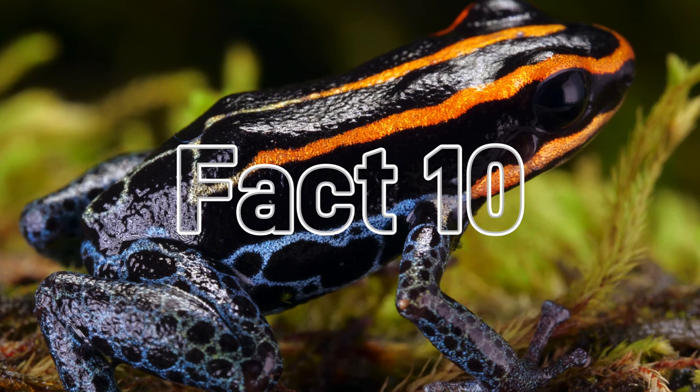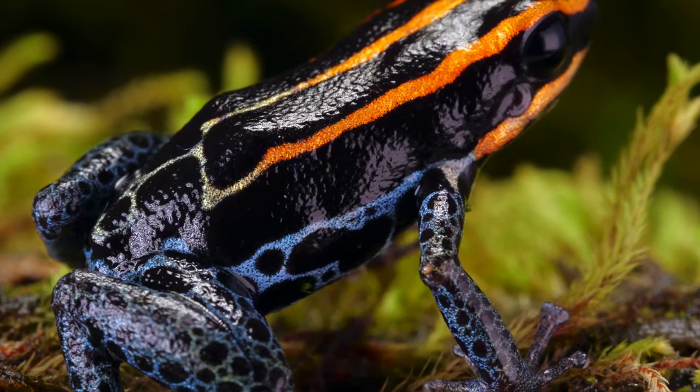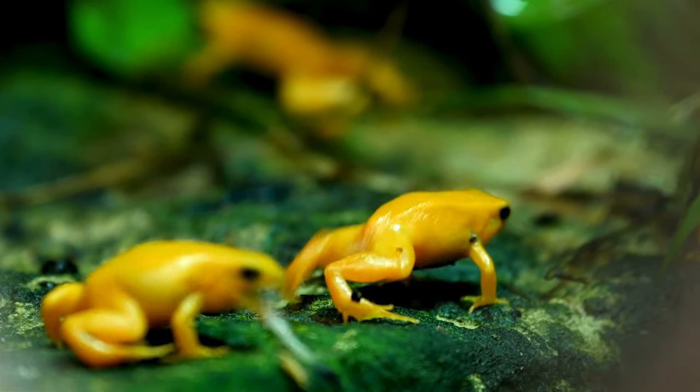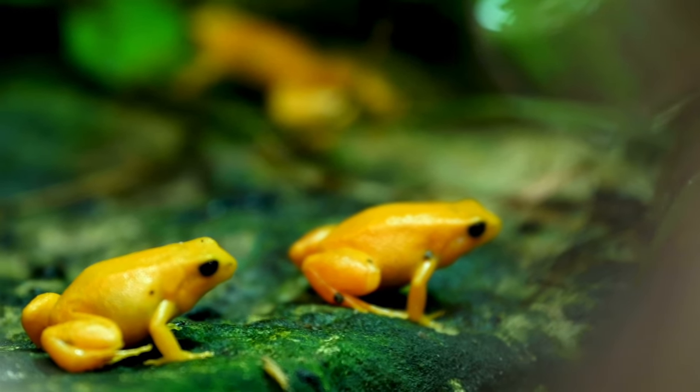Fact number 10. Even though poison dart frogs are super cool, a lot of their habitats are being destroyed by things like deforestation and climate change. This means many species are now endangered and could go extinct. We need to work hard to protect these amazing little creatures and make sure they are around for generations to come.